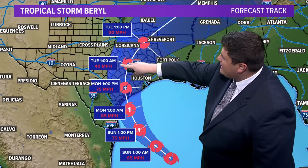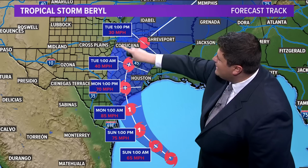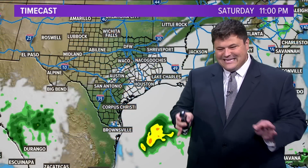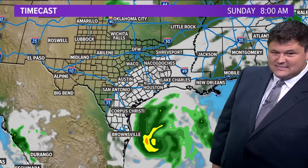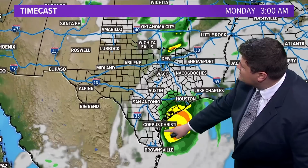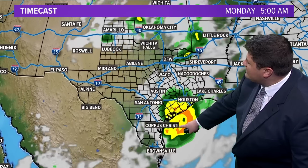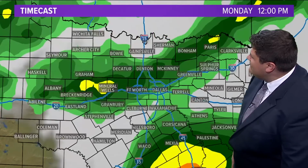Now notice the track through North Texas. All right, so there's Corsicana, the Dallas-Fort Worth area here. It looks like the highest chance is it's going to move farther to the east of the Metroplex and into East Texas. So now we're going to talk about the exact timing of this. Here's a look at Timecast. There's Beryl right there. See the heavy rain Sunday night? Early Monday morning, the center's still off the coast, so even though the flooding rain could start Monday morning at 3 o'clock, landfall is sometime around daybreak Monday.